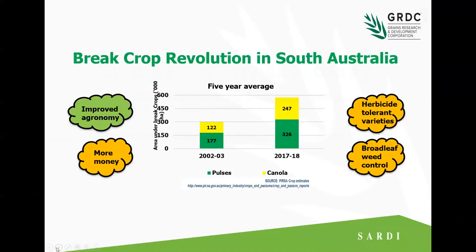As we all know, there has been a significant increase in area under break crops, including canola and pulses, in South Australia in the last 1.5 decades, as is shown in this graph. This has resulted from improved agronomic practices, higher harvest efficiency, availability of new herbicide-tolerant varieties like TT canola, Clearfield canola, and XT lentils, and higher pulse prices.